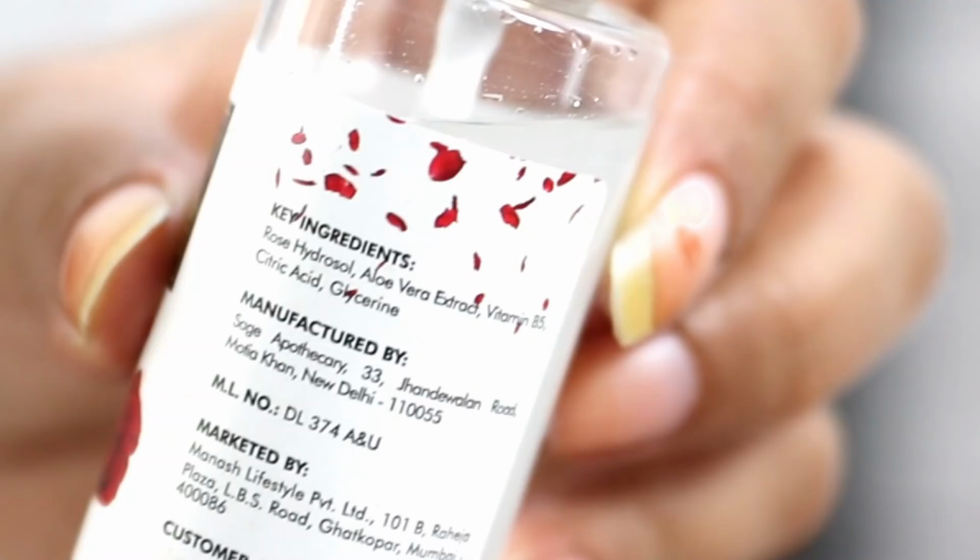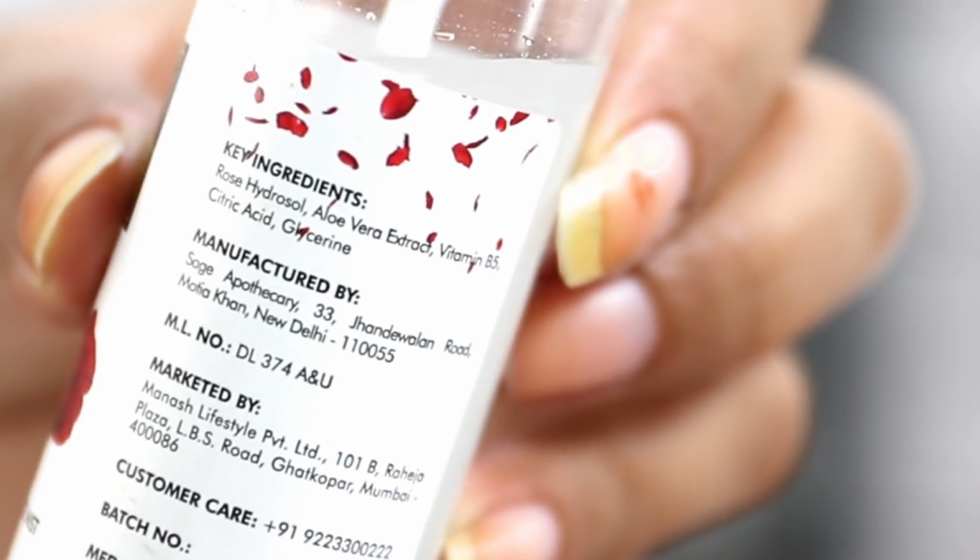And this is a face mist, meaning it contains rose water, but also contains some other ingredients, which include aloe vera extract, vitamin B5, citric acid, and glycerine. Because it contains aloe vera and glycerine especially, it can keep your skin more hydrated. So if your skin is constantly looking drab, dull and dry, you can use it, and it's suitable for all skin types actually.